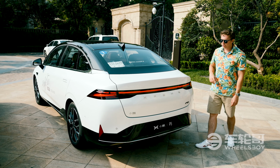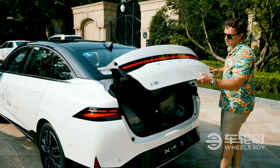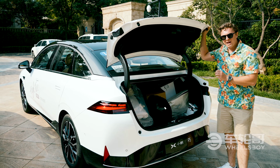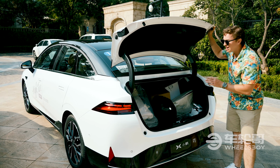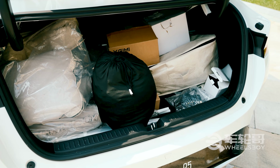We can't forget, of course, to check out rear cargo space. Hit our little concealed opening button here. At 450 liters, it is quite capacious, and I would say big enough to fit all the stuff you need for that movie theater mode that you just saw.